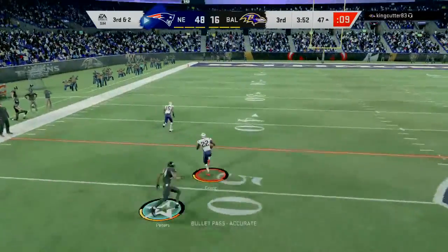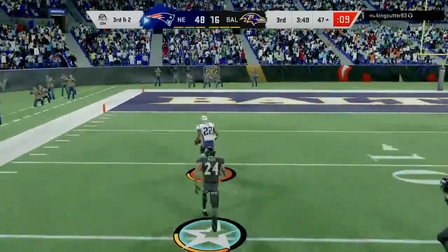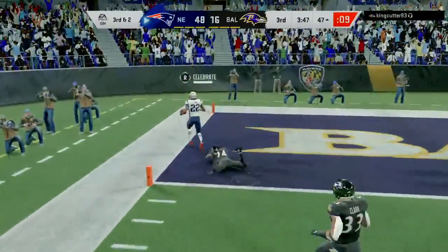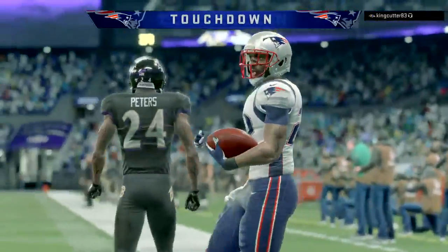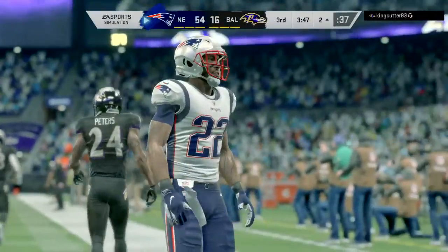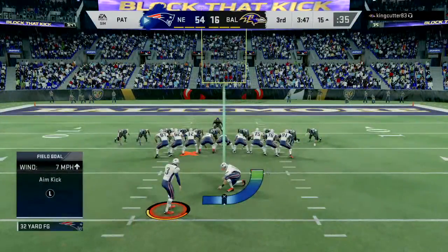Now a fake on the give here as they try to run pass option. That's complete to his running back, Grant. And he's in. Touchdown, Patriots. Corey Grant, his 6th touchdown of the season as his guys continue to pour it on.